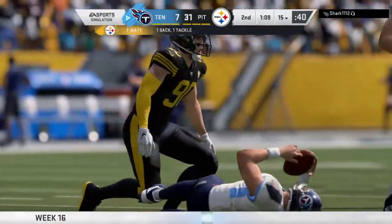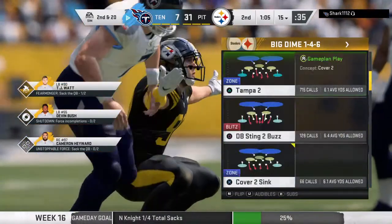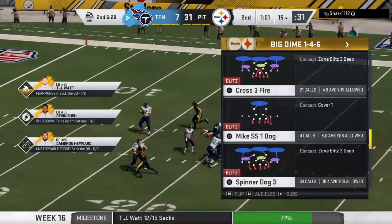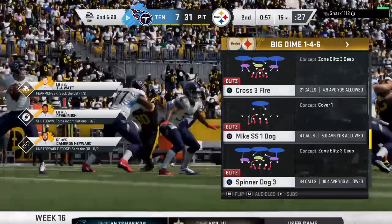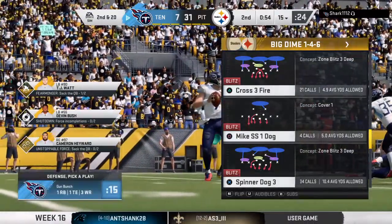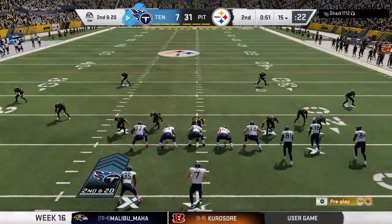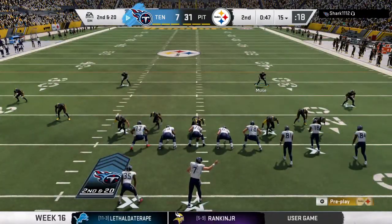Nowhere to escape, and he goes down. T.J. Watt racking up sack number 12 for him on the year. 3 scores down, not even at halftime yet. They are not getting much generated offensively. They've got to figure it out. It's tough because this defense just seems to be playing with so much confidence right now. They really are. They are on their toes, and they're getting at them. And the job becomes twice as difficult now. After the sack, it's 2nd and 20.